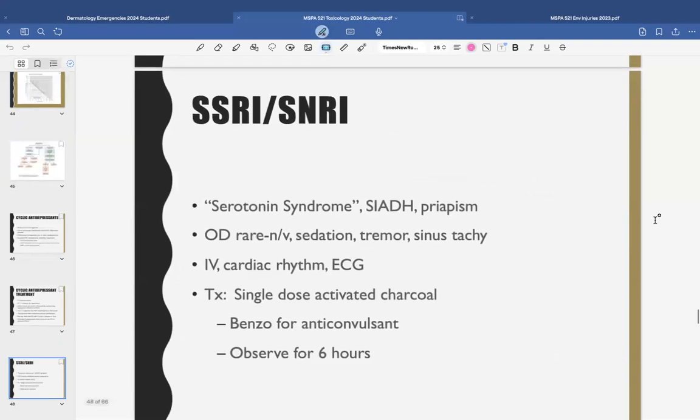SSRI or SNRI. So serotonin syndrome is a risk. It's rare to overdose on them, but if they do, it could cause nausea, vomiting, sedation, tremors. Serotonin syndrome, as you may remember, is a medical emergency. You want to get them an IV, cardiac rhythm, EKGs. And again, benzos if they're having seizures.